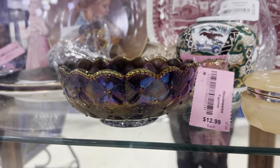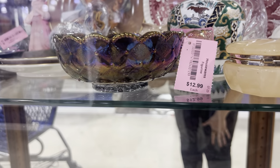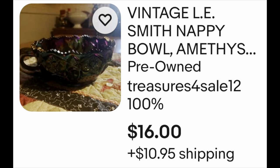Cute. I know that's $12.99, but I may need that nappy bowl. So I was looking this nappy bowl up, $12.99. I mean, they're selling for about 10 bucks on eBay, so we're gonna pass on that.